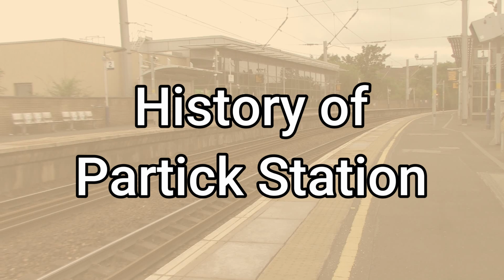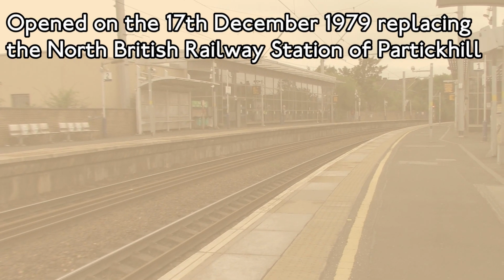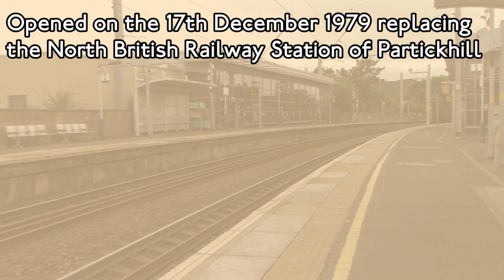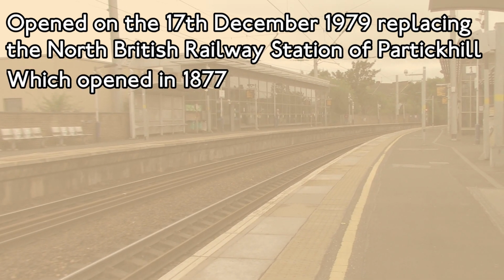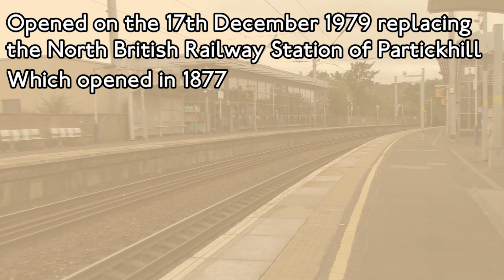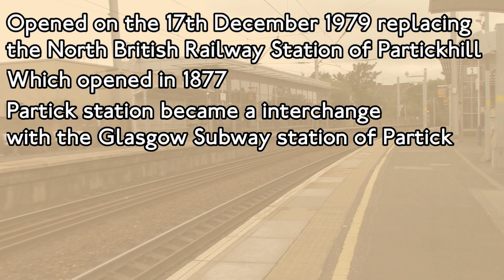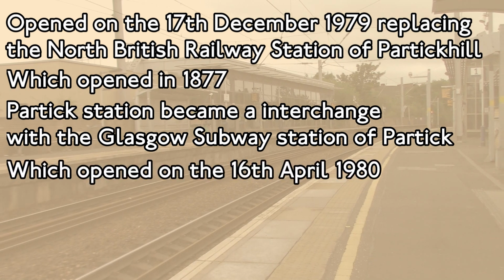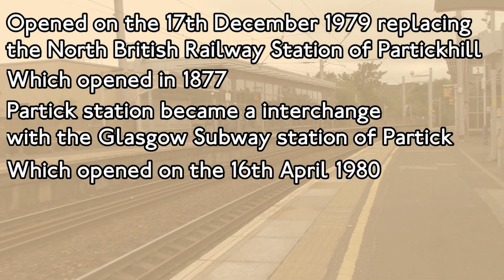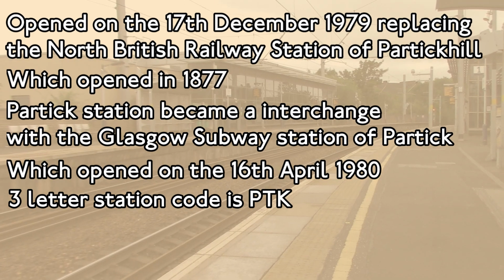So our last station history of the day is Partick Station. Partick Station opened on 17th December 1979, replacing the North British Railway Station on Partick Hill, which opened in 1877. And you can still see that disused station from Partick Station today. When the station opened, it also became an interchange with the new Partick Subway station, which opened on the 16th of April 1980, and the three-letter station code for Partick is PTK.